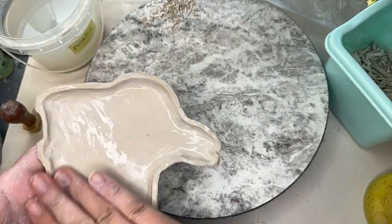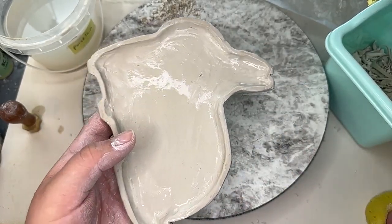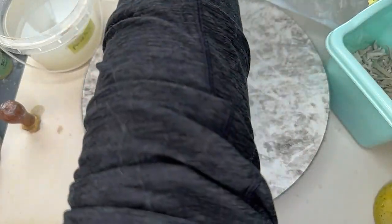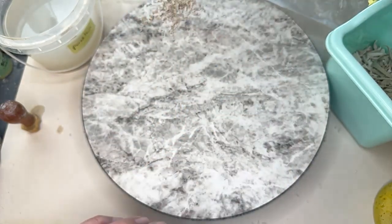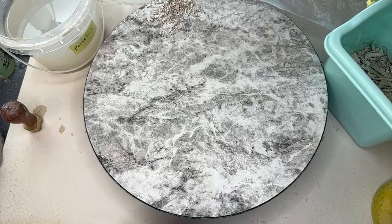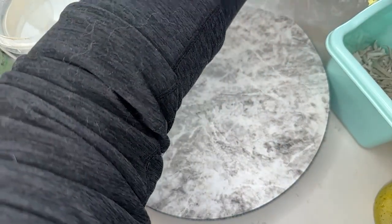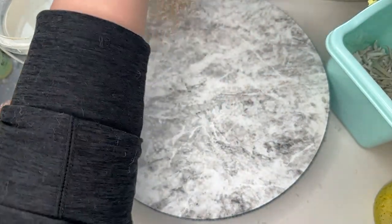Oh my gosh. Okay, we're at time, so I'm just gonna get some water on this one. I'm gonna spray that one with a bit of water. I don't know, maybe I'll do the back, I guess. Okay. All right.